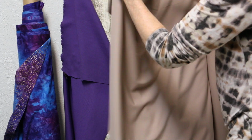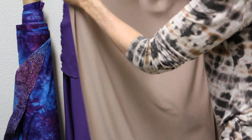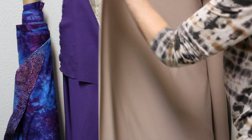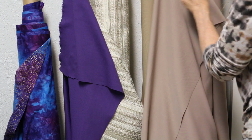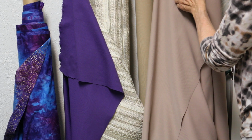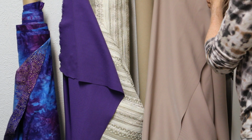So this is some really cool stuff. This is a cotton poly. This has stretch in both directions. These would be great for pants, jacket, like a lightweight knit jacket. The color, there's two colors, and they're very close to one another, but this one has more yellow. This one is more brown based.